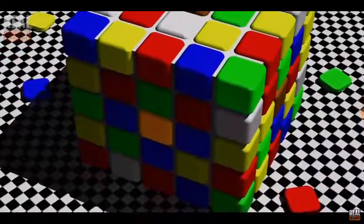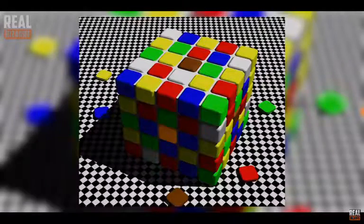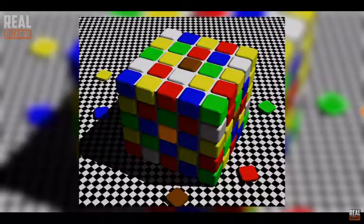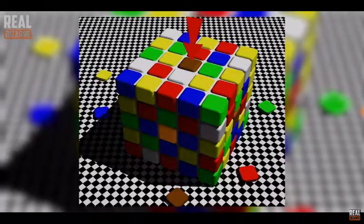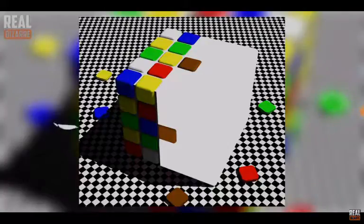Take a good look at this cube made of smaller cubes and tell me how many colors it's got. Don't rush. Remember, you can always pause the video if you need more time to think. Most people would say there are 7. White, yellow, green, blue, red, brown, and orange. But in fact, it's an optical illusion. The brown square at the top middle and the orange in the front middle are of the same color. Look.